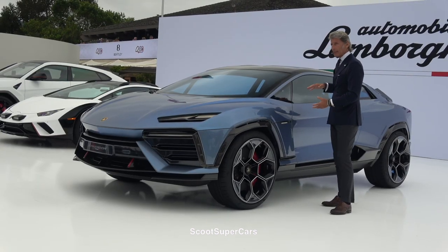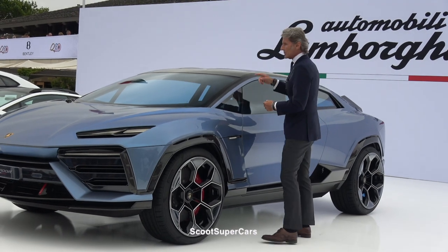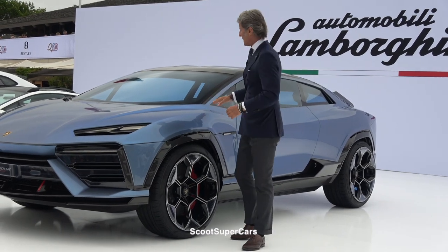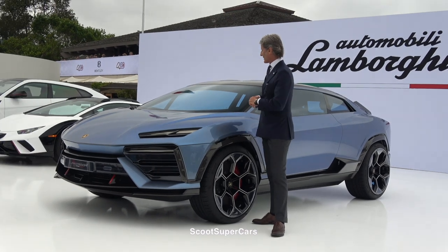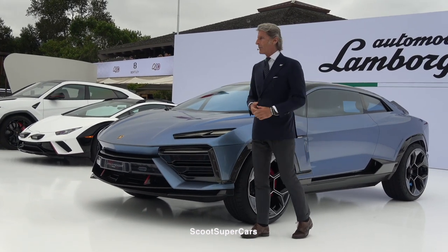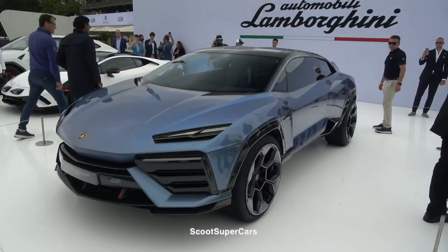We have here the cab forward design. We have the signature line, which is stretching all over the car from the beginning to the end. And very typical for Lamborghini, when you see the glass, we call it in our technical language the greenhouse, it's very square. And this is very typical for Lamborghini. So these are the elements where you can clearly recognize a true Lamborghini.